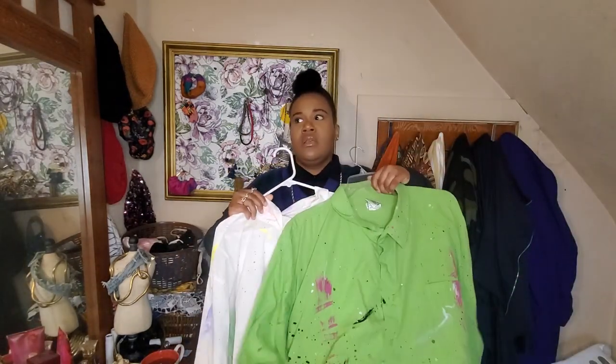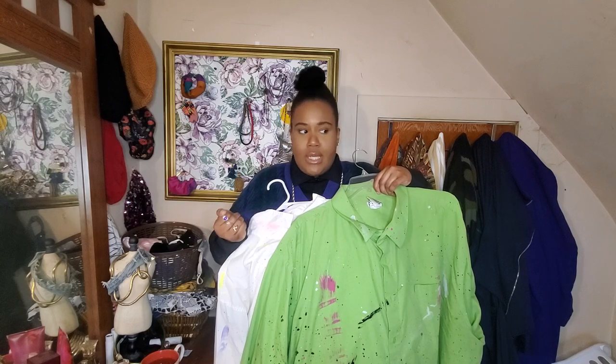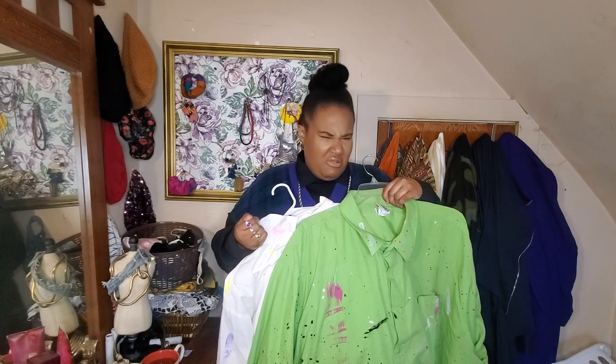I'll give these 4 out of 5. Both of these are 4 out of 5 because honestly I already loved them, especially this green one, and now I just love it even more. So, can't really hate on it, you know what I'm saying?